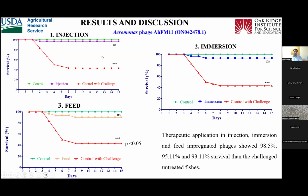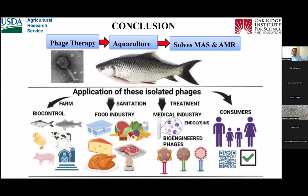In the injection group, we found 98.5% survival when compared to the control groups. In the immersion group, we found 95.11% survival when compared to the control with challenge group. And in the phage-impregnated group, we found 93.11% survival when compared to the control with challenge group, and no mortality was observed in the control which we injected with PBS.